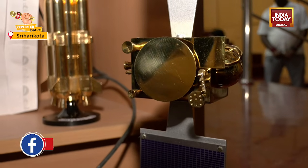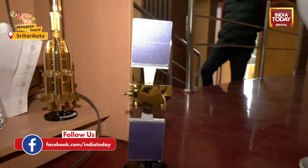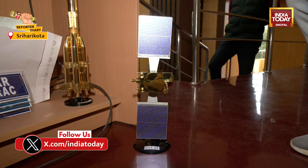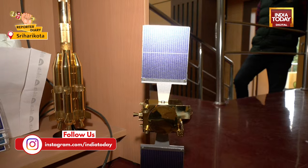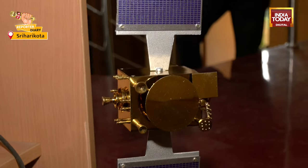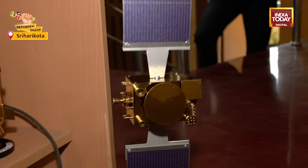This constellation is called the Navigation with Indian Constellation, NavIC, and NVS-2 is the second generation, and this is the actual payload. 2.2 tons of it has been carried by ISRO's GSLV-F15, and it was placed precisely at 322 kilometers altitude in space. This way, the 100th mission has been a success, and this is the beautiful satellite that has been launched into space by ISRO.